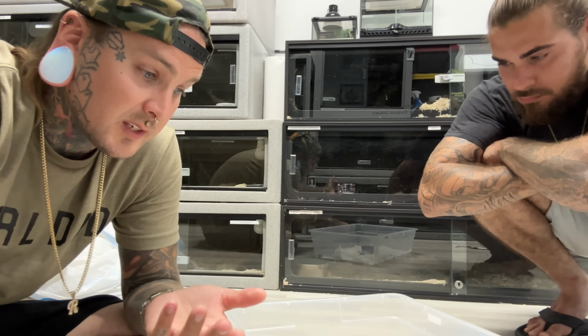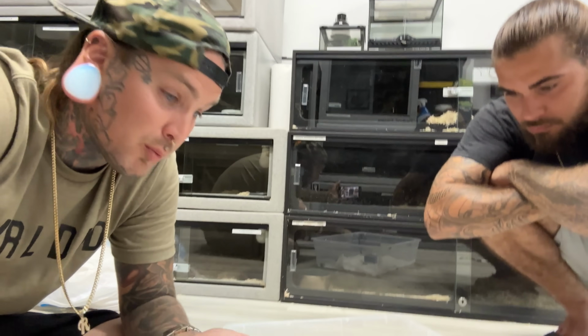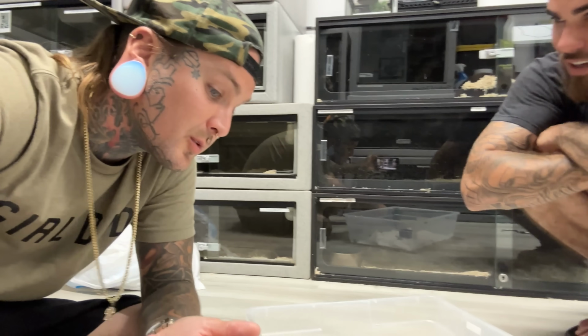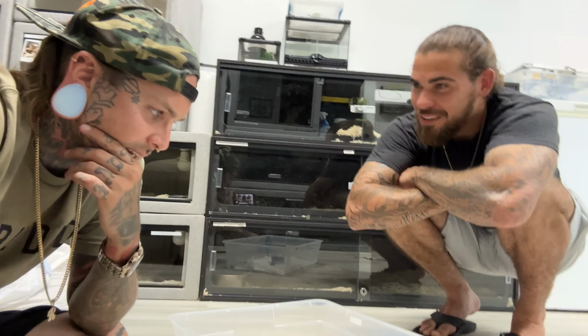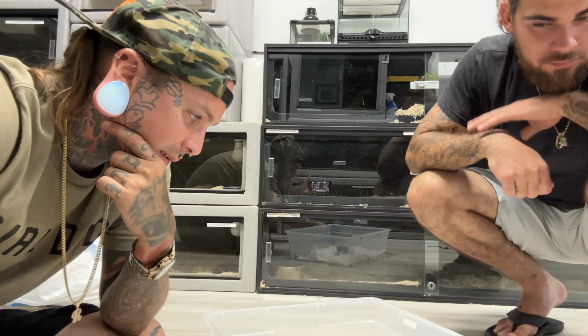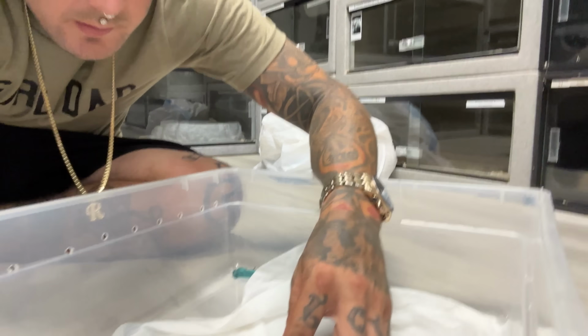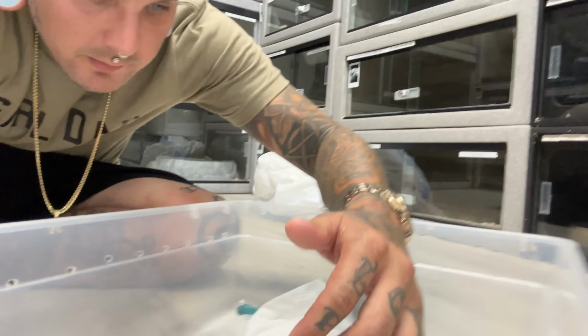It definitely seems to be the case with these guys. They're extremely easy to breed, which is crazy because they're such a beautiful animal, like a bright blue viper. You would think these would be super hard to breed. They're not. Put a male and a female together, there you go, you got some freaking babies. So cool. So tiny. I just want to play with them so bad. Such a bad thing to want.